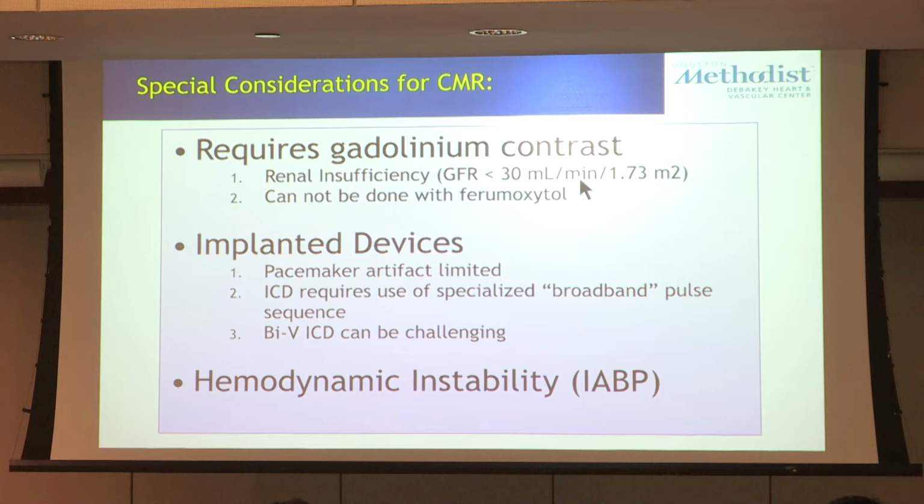If you have patients with pacemakers or defibrillators, they can undergo MRI imaging, but especially with defibrillators, you need to make sure you utilize a specialized broadband pulse sequence, because you can get imaging artifacts from the metal otherwise. And then biventricular ICDs, where there's a large metallic burden, can be problematic. And then obviously, we get asked this question every so often. Yes, if you have a balloon pump, you cannot get an MRI. If you have an LVAD, you cannot get an MRI. And so those are cases, obviously, where MRI is not an option.